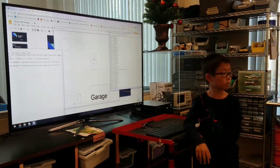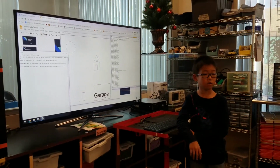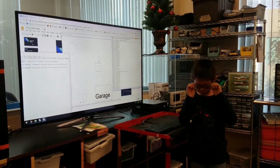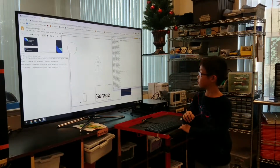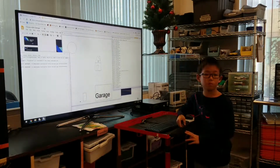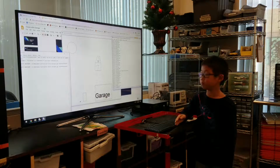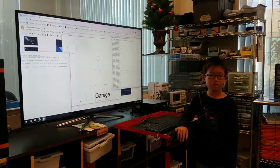Any questions? Yeah. Where are the lines for the sun? Well, I just wanted to keep it simple. Besides, it took a really long time just to do the house. Okay.